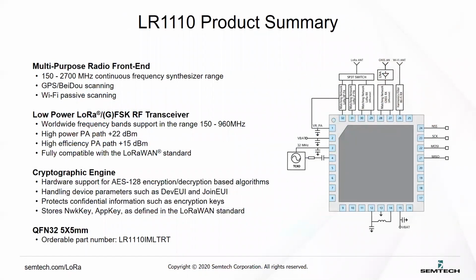Okay, let's take a deeper look at the technical details of the LoRa Edge LR1110. The LoRa Edge device has a single multi-purpose radio analog front end which supports 150 to 2700 megahertz. This allows GPS and Baidu constellations scanning and Wi-Fi passive scanning. In addition, the LoRa Edge devices support an ultra-low power LoRa transceiver from 150 MHz to 960 MHz. This practically covers all the ISM band worldwide requirements, and it is fully compatible with the LoRaWAN protocol standard.